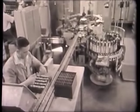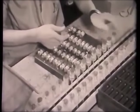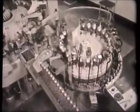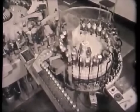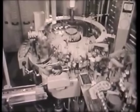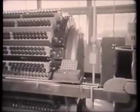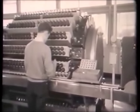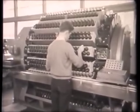On the latest type of machine, the bulbing is done by the machine operator. The valves are automatically transferred from the conveyor belt to the sealing machine and then to the pump. To complete the treatment of the valve, it is now activated in a device known as a screen. This causes chemical changes to take place in the cathode coating and is necessary in order to make the valve work.